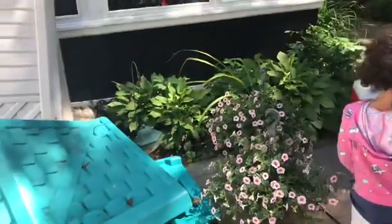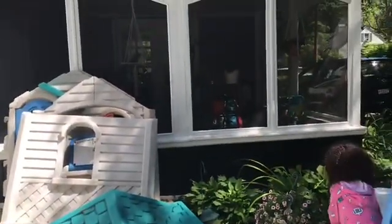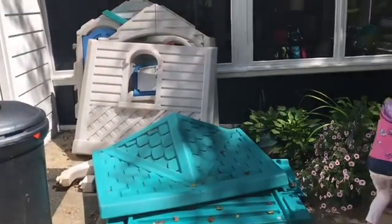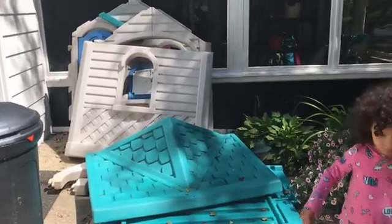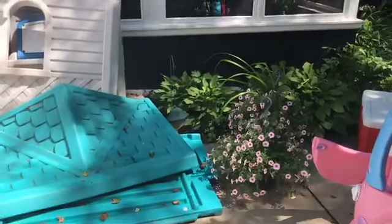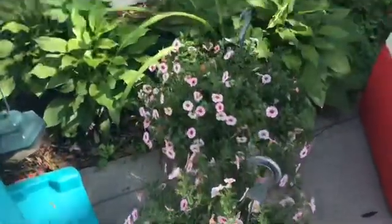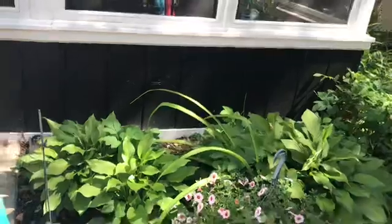So I'm going to start right here with this flower bed. Don't mind all the kids' toys. We are going to clean up this playhouse and then set it up somewhere. I'm not quite sure. But this actually backs to our screen-in porch. And these right here are hanging baskets. I had those at the old house hanging up and I just brought them with me.